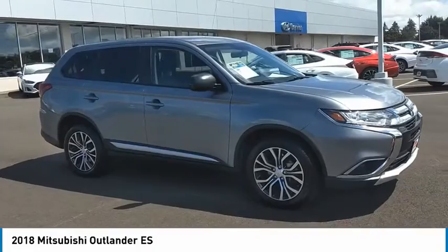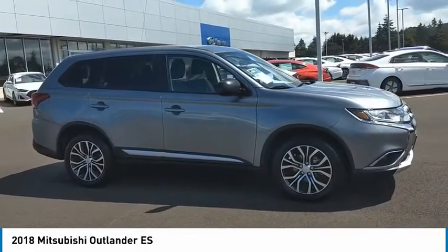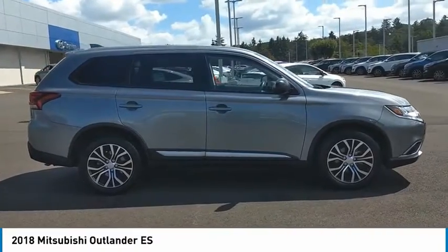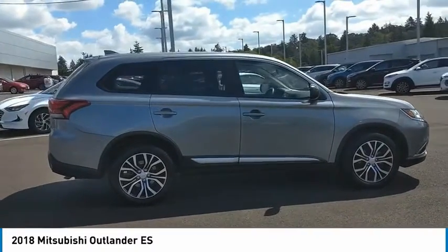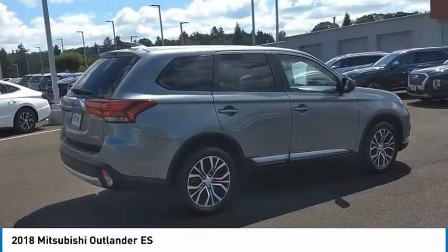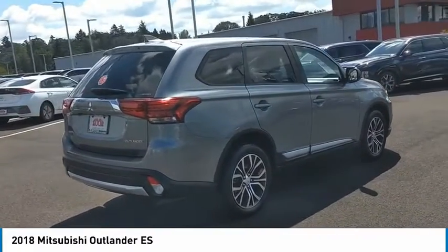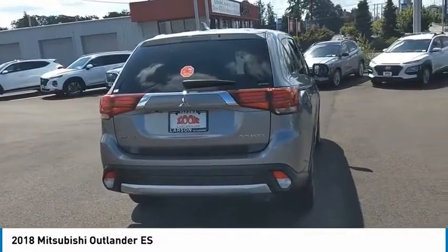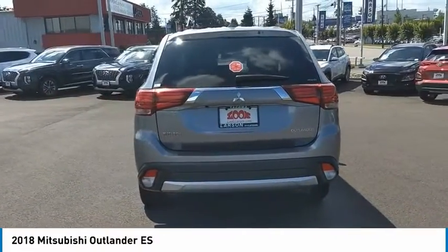Stop by and take a look at the 2018 Outlander. A versatile crossover with power to spare, Outlander boasts an upgraded level of interior comfort and advanced technological features to give you control over every element of your drive. With Super All-Wheel Control and a 5-star frontal and side impact crash test rating, peace of mind comes standard.